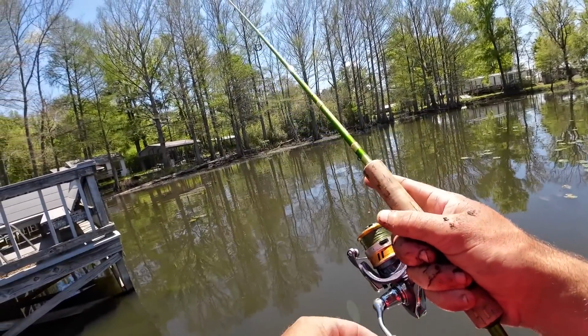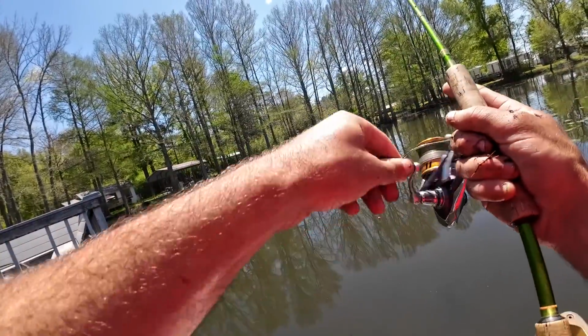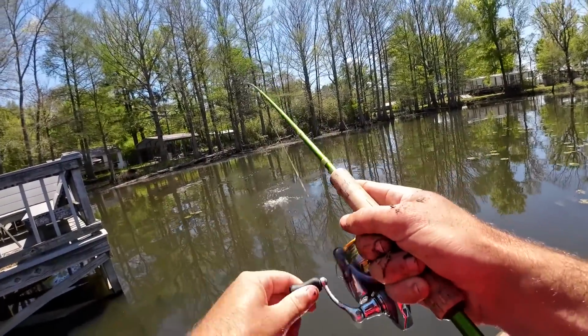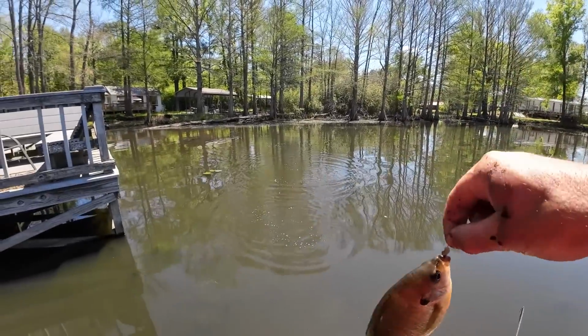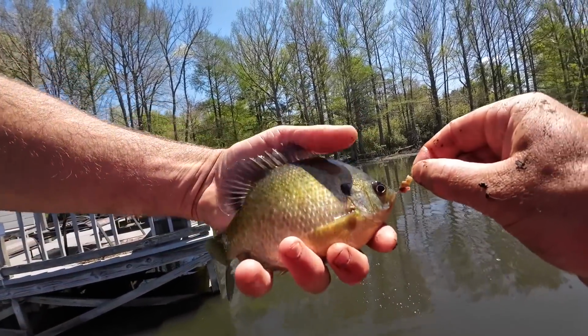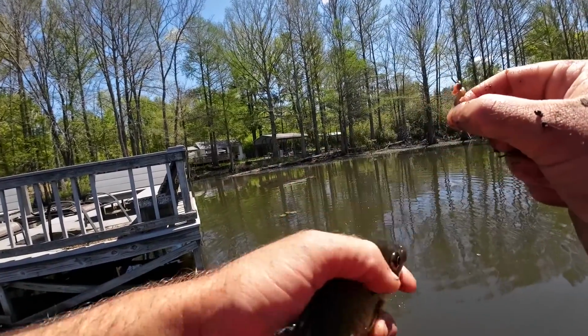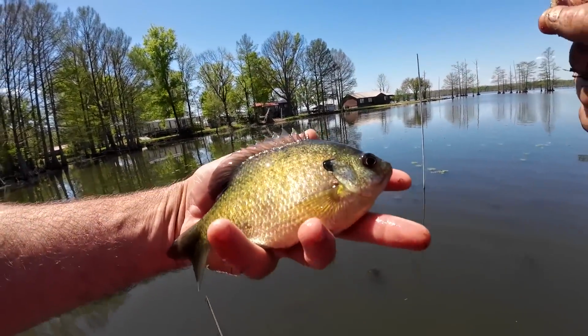Oh shoot, he ate my bobber. Need a fly rod. There you go. It's super shallow. Looks like another female. Looks identical to the first one we caught. Maybe it's a smidge smaller, but they are just piled up. We got these docks. We got a lot of vegetation in the water. It's shallow. I'm telling you, this is the most productive looking water I have seen in a while.